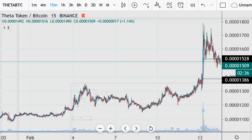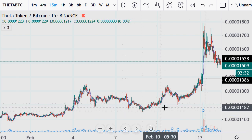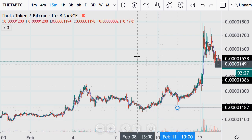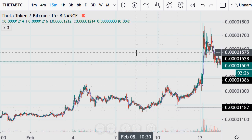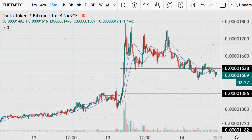1183 is after that, and I don't know if we'll go to 1183 or not. Really, that to be is most certainly in the area of where the must-hold area would be. Close enough. So that is Theta. We'll see if it makes a move down to the 1386. Let's move on next to Hbar.